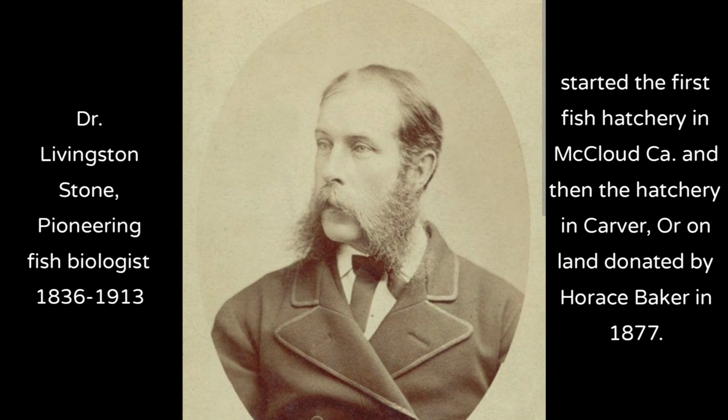But this guy right here, Dr. Livingston Stone, he is a pioneering fish biologist, and he started the first fish hatchery in McCloud, California, and then the hatchery in Carver, Oregon, on land donated by Horace Baker. This was in 1877. And he really pioneered that fish hatchery for salmon. So this fish hatchery only operated from 1877 to 1880. After that, a new hatchery was constructed once again further downriver from this hatchery, and this one was actually taken over by the U.S. Fish and Wildlife Commission.